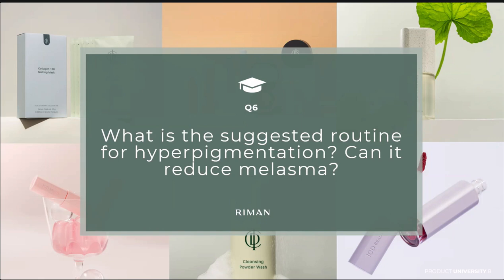All of this to say, realistically, there isn't a suggested routine solely for hyperpigmentation. Either routine is going to have a variety of products and ingredients within those products that not only brighten the skin, but reduce dark spots that have already occurred. It mainly depends on what your skin type is, the degree of severity of your hyperpigmentation, and ultimately the desired effect you want with your products.